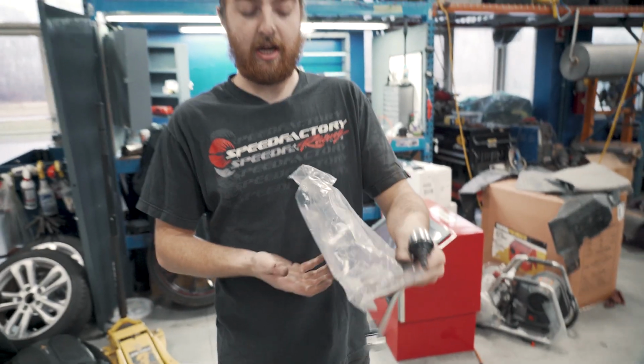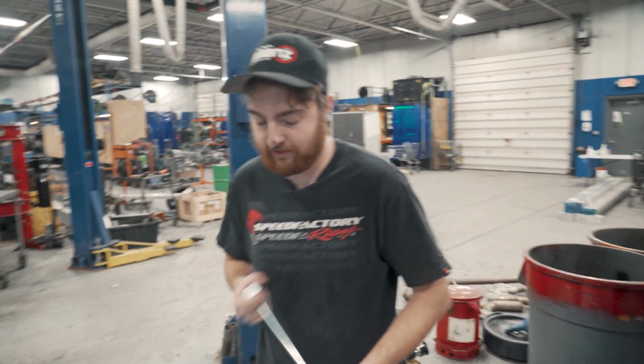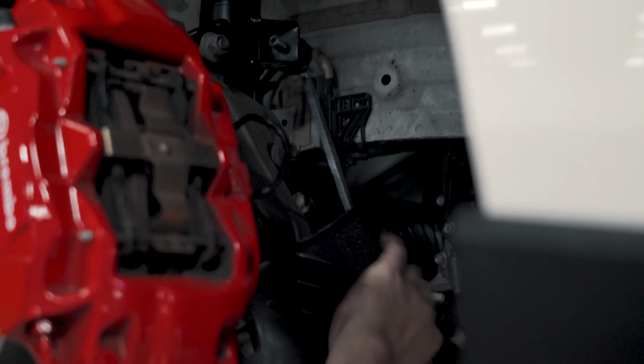So, HKS includes these sway bar links that are a little bit shorter. That way, you're not changing stuff about the suspension more. Like you're not changing characteristics of things and whatnot.